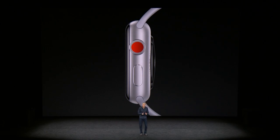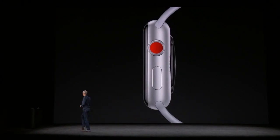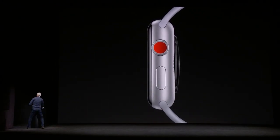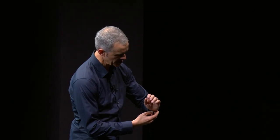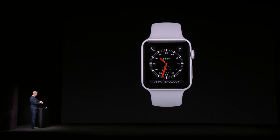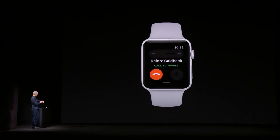It's really magical to make a standalone call on a device this small. And I'd like to do that for you right now. I'm going to switch watches so you guys can see what's going on. This watch is connected over the AT&T cellular network. This is our new Explorer face. And I'm going to tap on the phone app, and I'm going to call Deidre, who's a colleague on the watch team.